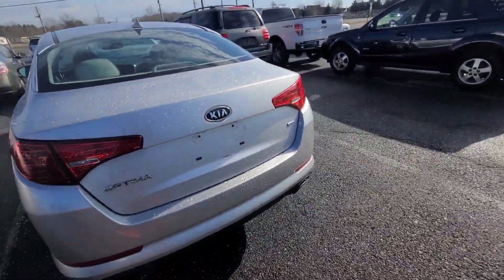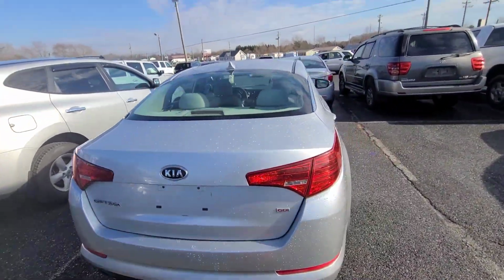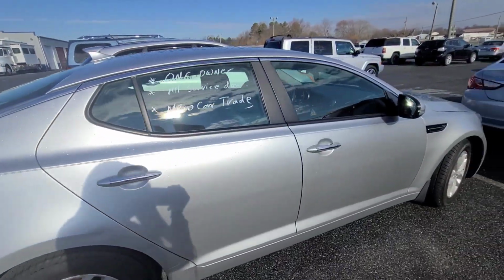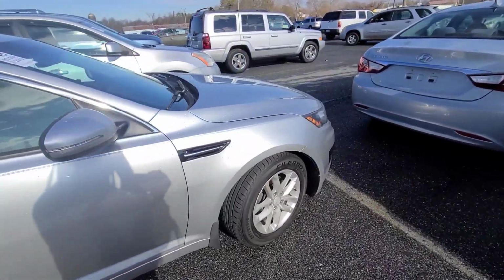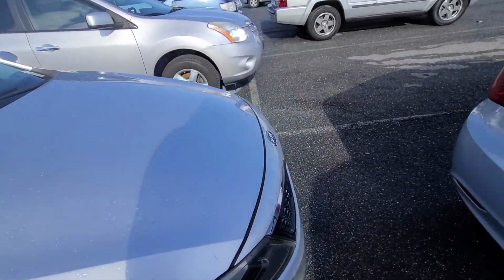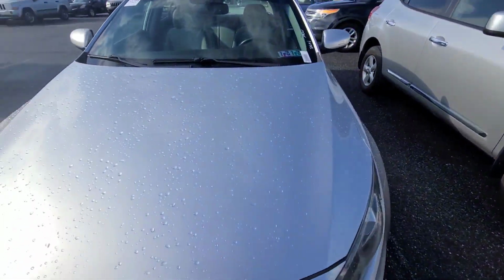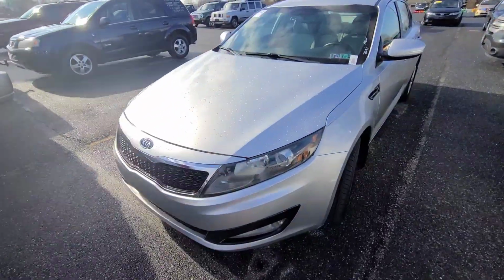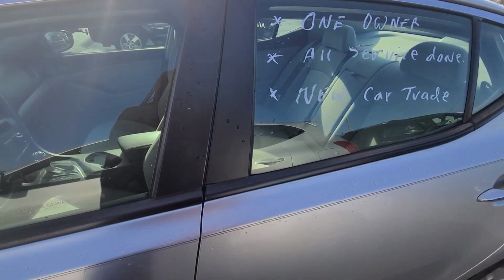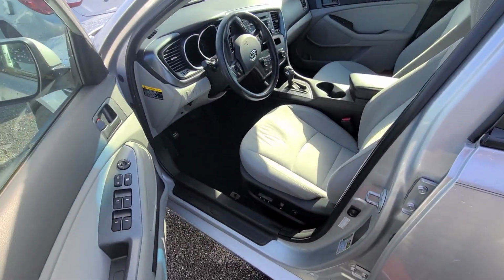So they got the little Optima. I guess that's his little dealer tag he just slapped on there and he's rolling out. One owner, all service done, new car trade. 163,604 miles on the Optima. So 2012. So I'm guessing some of these cars did sell because he came and picked that up. Rolled up on me like that. That's in my video. Like cloth seats.